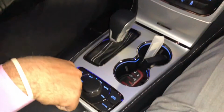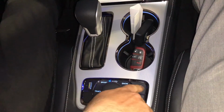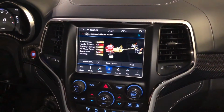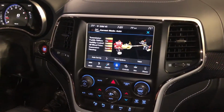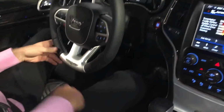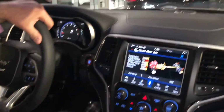Something unique to the TrackHawk is the different drive modes. You got launch controls, the different drive modes that change the screen. It's unique to the SRT class. You got the TrackHawk here on the wheel, and we'll take it for a quick little spin.